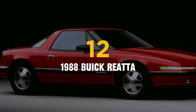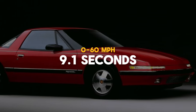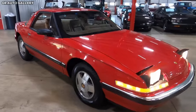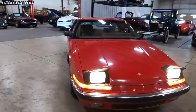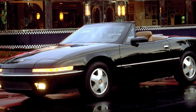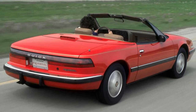Number 12 is the 1988 Buick Riviera with a 0-60 time of 9.1 seconds. The 88 Riviera was a compact two-seater. Only available as a coupe initially, the model was built around a reduced-length version of the GM E-Platform. A convertible version followed in 1990 and was produced for just 1 year. Riviera production ceased in 1991.